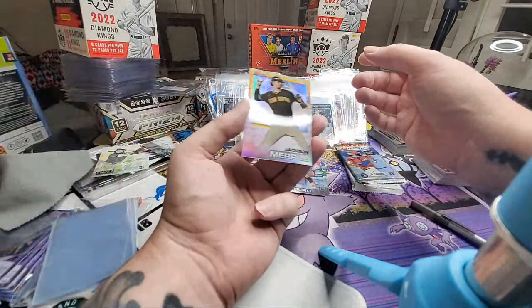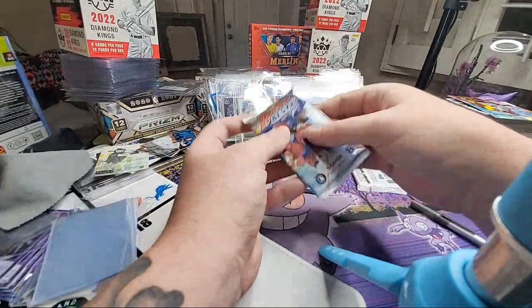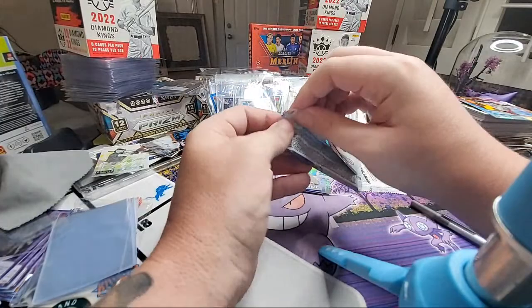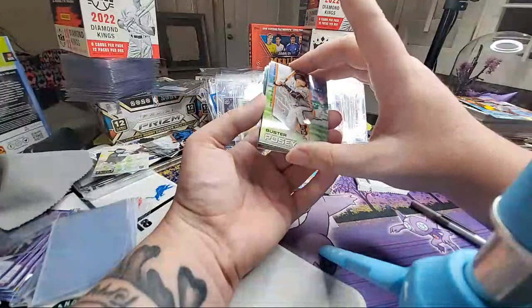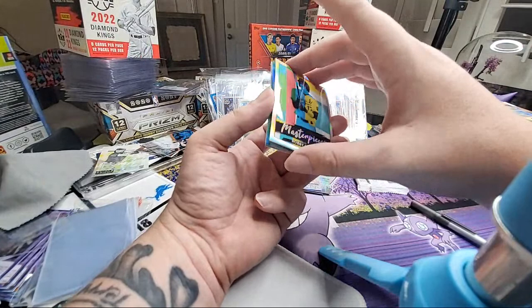And Jackson Merrill Refractor. But what I like is a lot of my base veterans are actually pretty cool, like, veterans. So they'll sell. Francisco Lindor, like that guy, I know, right? Buster Posey. Bobby Witt Jr. Let's go. Bobby Witt Jr. That's actually really cool.